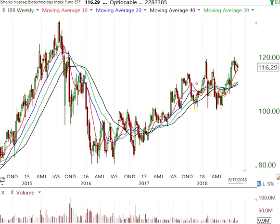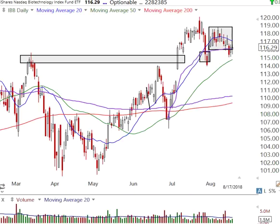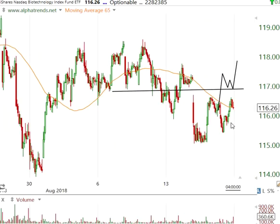Biotechs are continuing to look good on the weekly chart. We get down to the daily time frame. We're back into this box that we had seen, but this week we did see a little bit of damage done for the potential of upside. This is what I had drawn in Thursday night as a potential of what we'd like to see happen for the biotechs. Of course, we didn't see that.